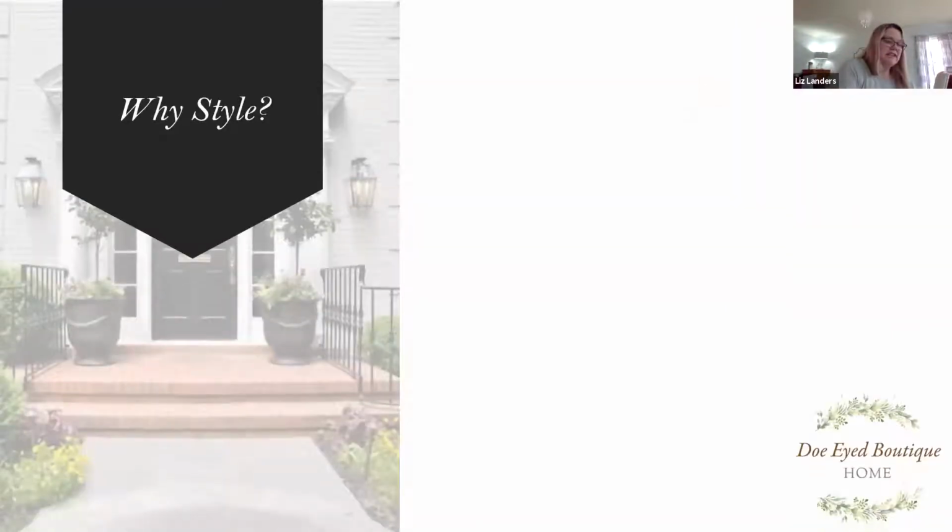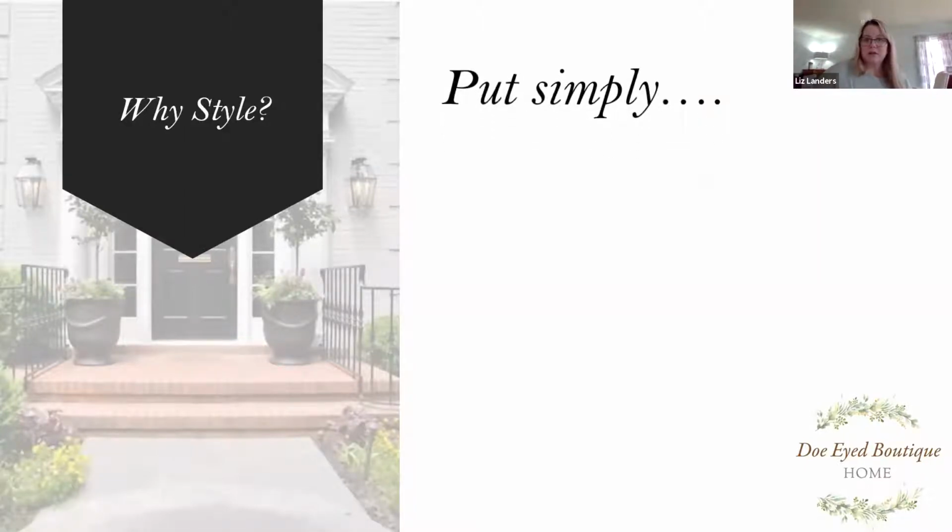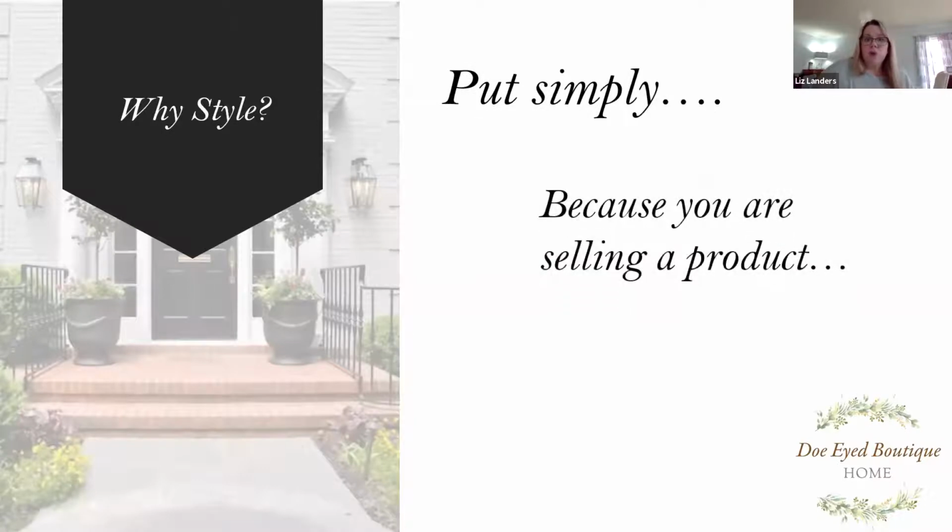Styling has never been more important than it is right now. Open houses are being canceled, and people are doing a lot of virtual walkthroughs, so we really want to capture the best look. And why should we style? Because very simply, you're selling a product. If you take a business approach with your sellers about their property, it will help get them in the right mindset.